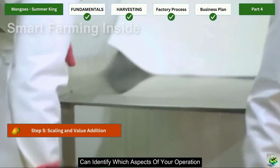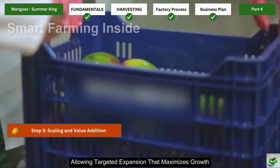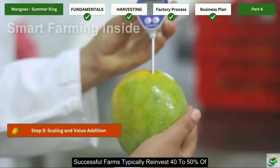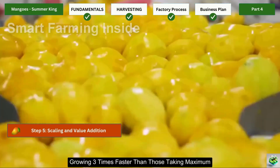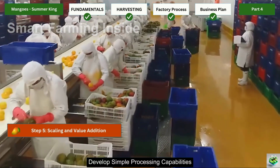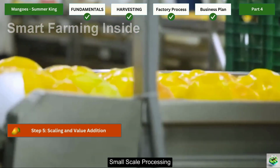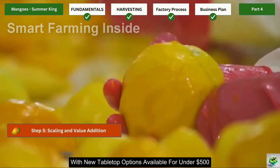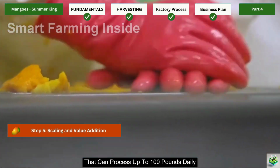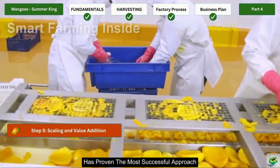Market analysis can identify which aspects of your operation yield the highest returns, allowing targeted expansion that maximizes growth with minimal capital. Successful farms typically reinvest 40 to 50% of early profits into expansion, growing 3 times faster than those taking maximum early withdrawals. Develop simple processing capabilities, starting with the products showing highest local demand.